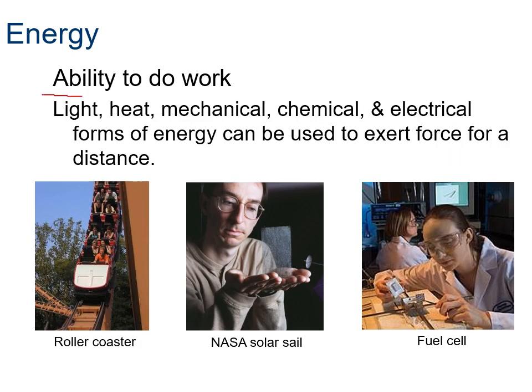Energy is defined as the ability to do work. You've learned in middle school as well as high school about different forms of energy, and we use energy all day long. Light is a form of energy, heat is a form of energy, mechanical systems are a form of energy, and chemical energy is a form of energy, such as in batteries, or when you combine chemicals together and they sometimes produce heat. There's also electrical energy. These are all forms of energy, and energy can be converted between any of these.